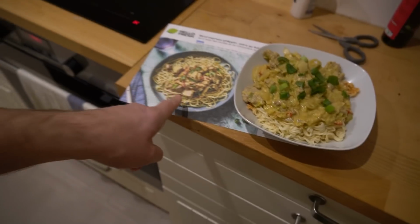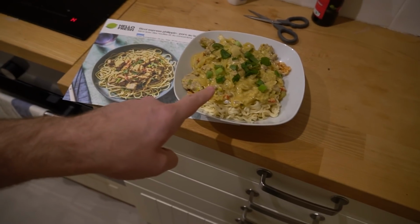Wait, what? It looks way saucier, and those are different noodles. Anyways, I think it looks pretty good.